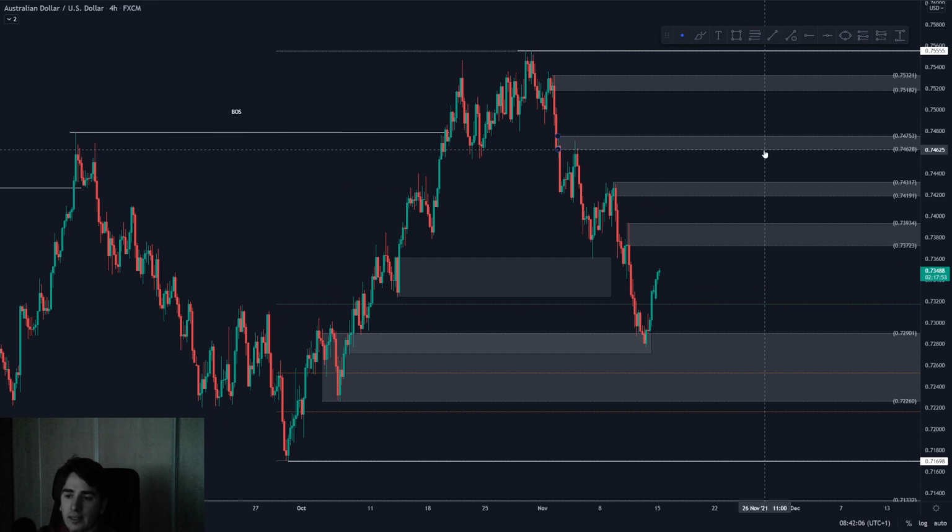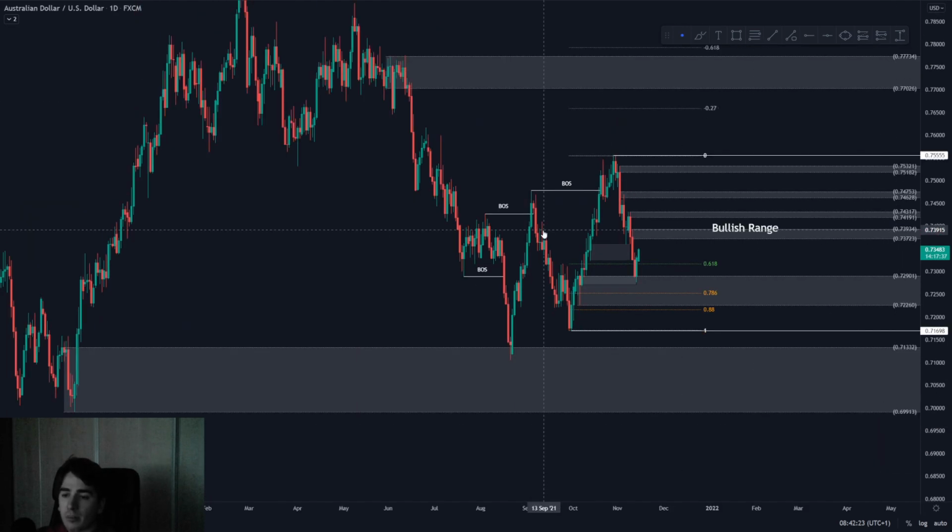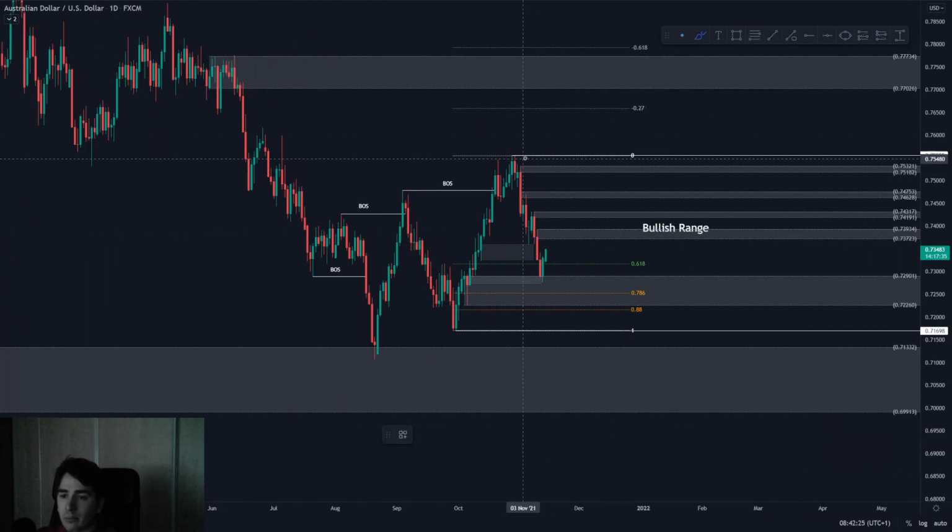And Aussie dollar is pushing back up towards the highs beautifully. So this currently is our area of supply, this as well. So lots of areas of supply for Aussie dollar. I'm just going to be waiting until we push up a little bit higher. We're currently located in a bullish range from here to here. Everything in between essentially is just a pullback of this massive impulse towards the highs.